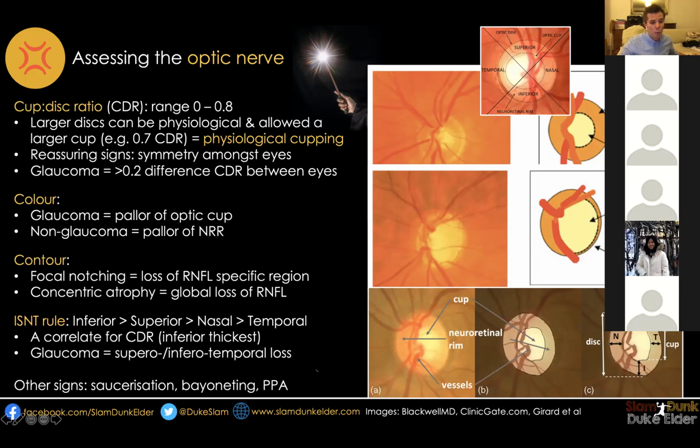Okay, scans are very helpful these days, and we'll talk them through. Other signs that you might see is saucerization, which is once again just enlargement of the cup. Bayoneting, this is when the arteries do Z angles, so they look a bit more like 90-degree turns, which might be indicative of some form of pathology.